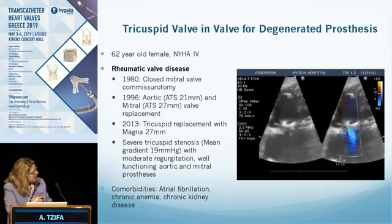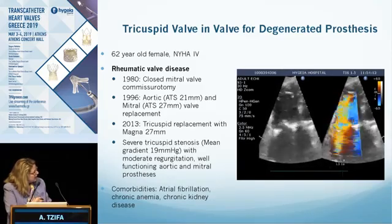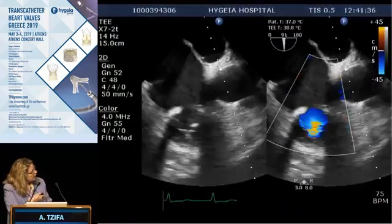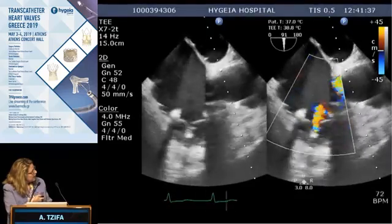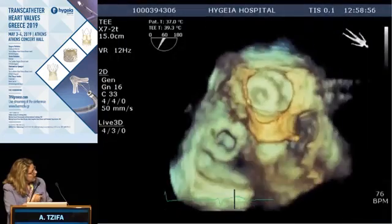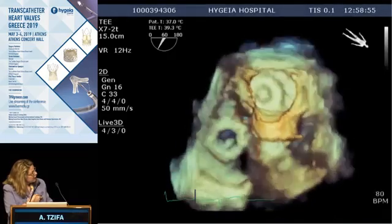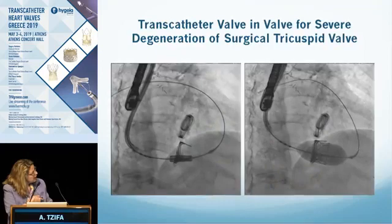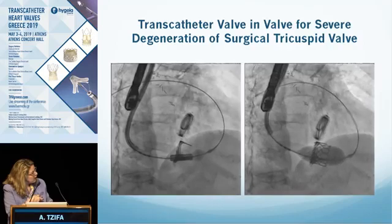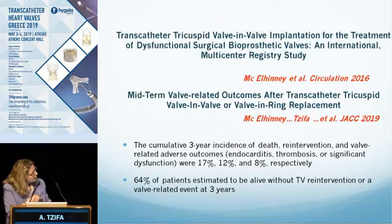And as mentioned above, as with the rest of the cohort of these patients, he had atrial fibrillation, chronic anemia, and renal disease. This was the image of his tricuspid valve, which you can appreciate how stenotic it was with regurgitation. These were the beautiful imaging that Dr. Chrysocheris was doing for us during the case. And this was the implantation of the Edwards valve in the tricuspid valve position, with the other 2 metallic valves being here, and with this being the final result.